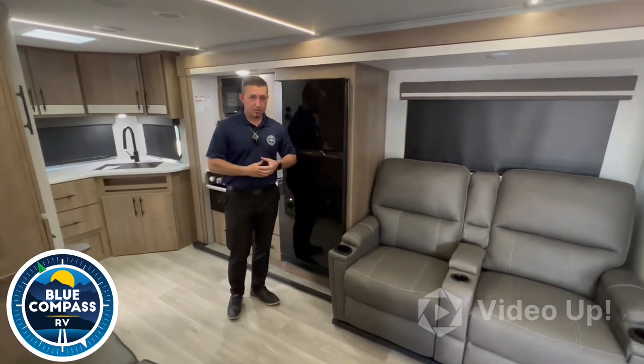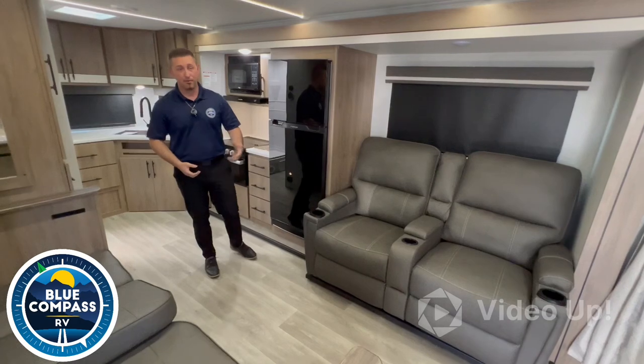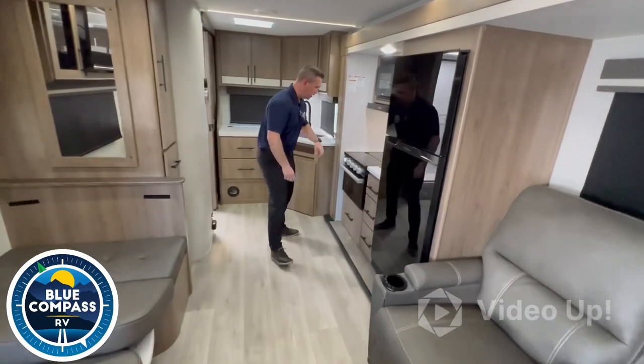Most of your gas electric refrigerators, people do it all the time, but you're not supposed to run it going down the road because it's usually on propane. That means there's an open flame. This guy here, fully usable going down the road because it's only a battery.